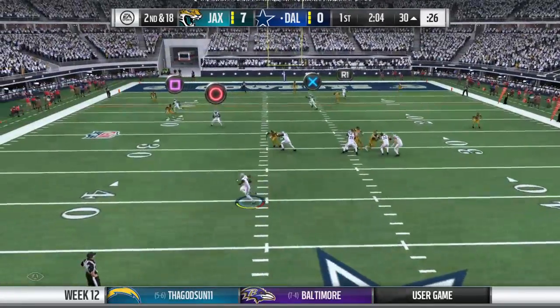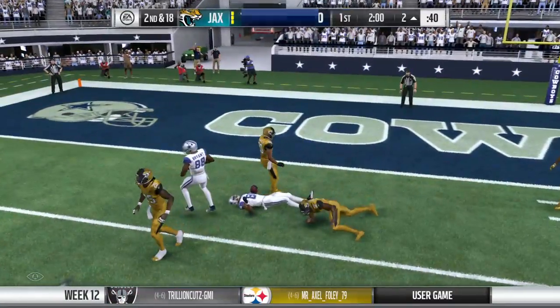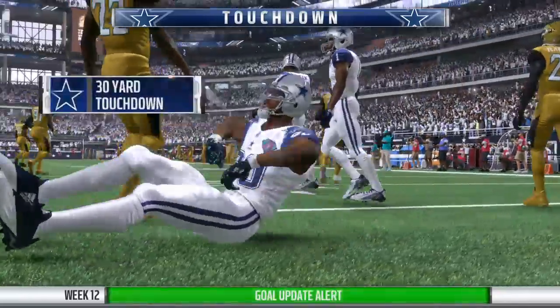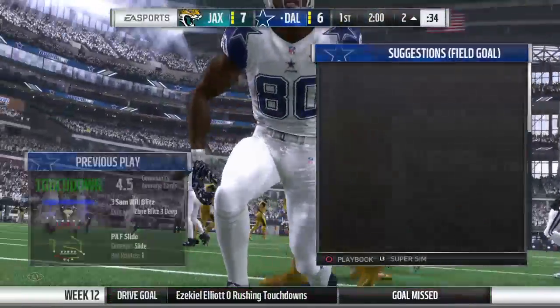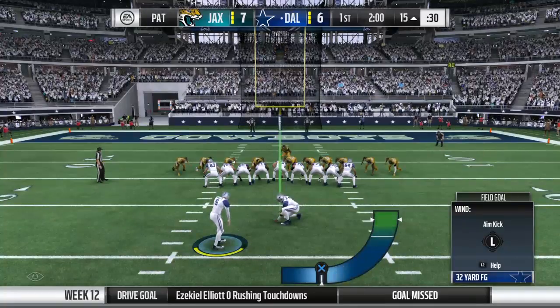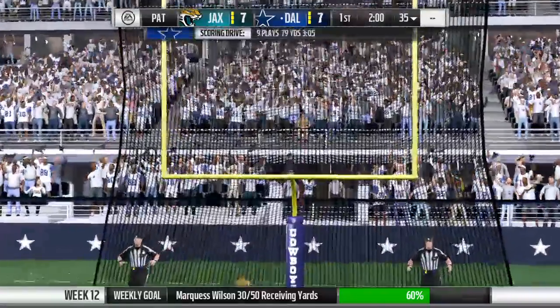Now Prescott forced out to his left. And now he'll let this one go. And this is caught, and he'll take it into the end zone for a Cowboy touchdown. Marquise Wilson with touchdown number 7 on the year. And the Cowboys are an extra point away from tying the football game.